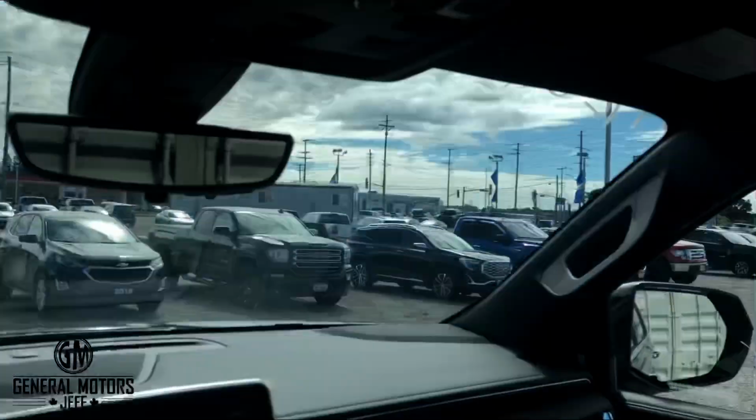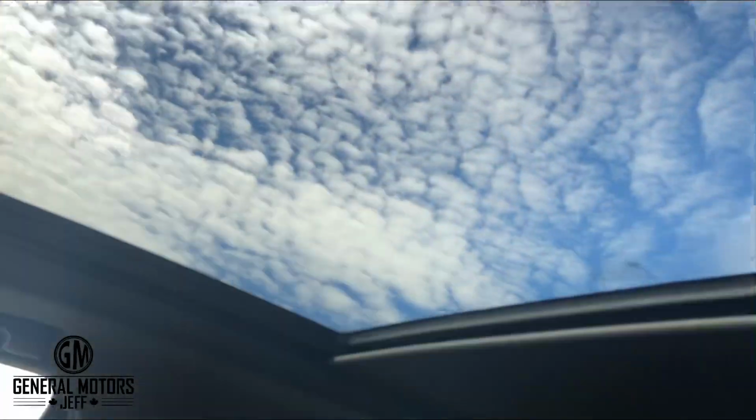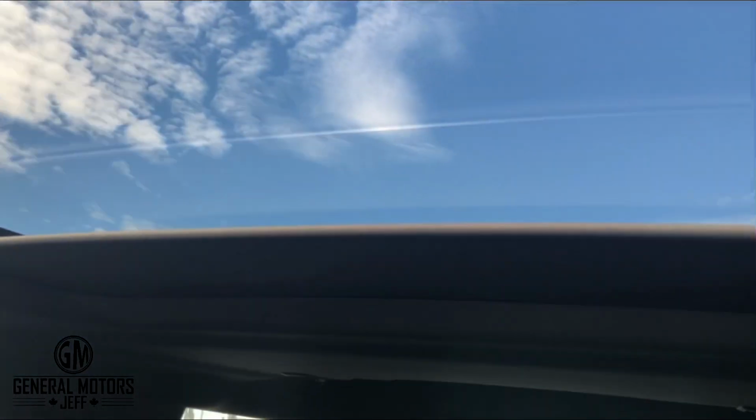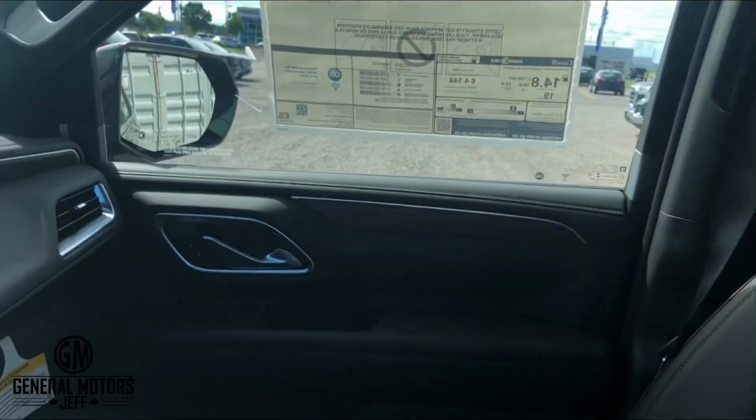Now, another big thing, though, is right up here. Can't see that right now, but let's change that for you. Where is that? So we just used to have a little sunroof in this thing. Check this out. Brand new panoramic sunroof, which really brightens up the vehicle. And it's just something that we really needed on a high trim level like this, right?